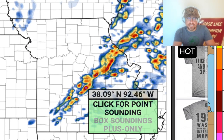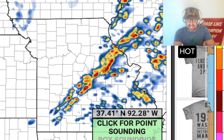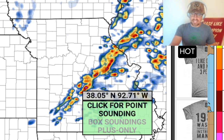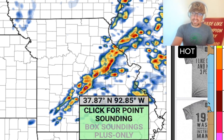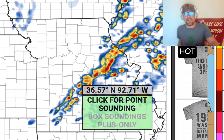These are going to be individual supercell storms. Might even be able to get some renegades out ahead of the line out here into the mountainous terrain to the south of I-44. But it looks like this is largely going to be an I-44 type of an event, Saturday evening and overnight. Definitely the potential for tornadoes extending all the way down into the Ozarks of northwestern Arkansas.